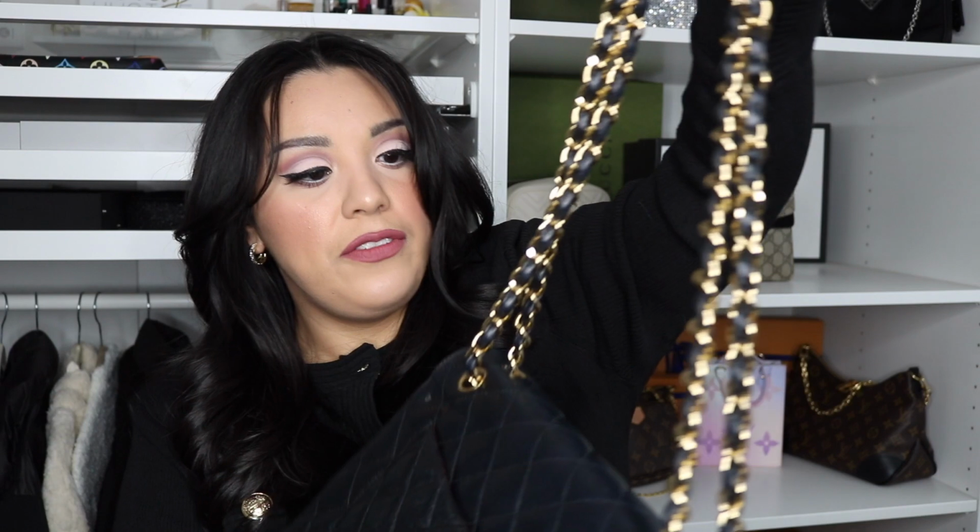There's a little bit of creasing here, slight creasing there, but none of the hardware has faded. None of the chain is coming loose. There are no actual dents or big scratches anywhere. This bag is perfect. It is in perfect condition.